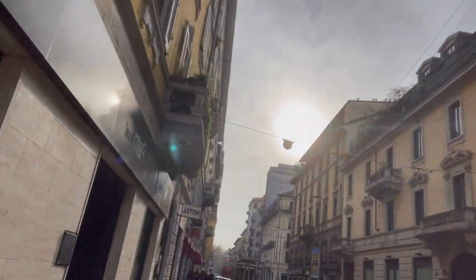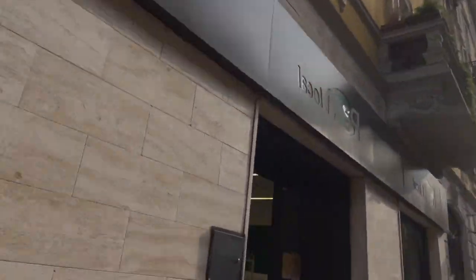Buongiorno from Milano. We are in Italy. It's gorgeous. Look at these buildings. Then there's so much. Look at these trams. They're so cute. They look like they're from the 1920s or something.